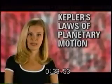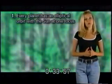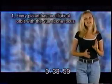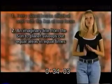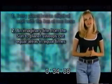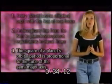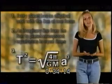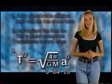Kepler stated 3 laws of planetary motion. The first is that every planet has an elliptical orbit with the Sun at one focus. The second is that an imaginary line that connects the Sun to any planet sweeps out equal areas in equal times. And Kepler's third law states that the square of a planet's orbital period is proportional to the cube of its semi-major axis. T squared equals 4 pi squared over GM times a cubed.